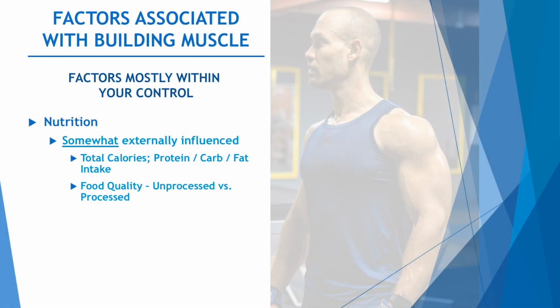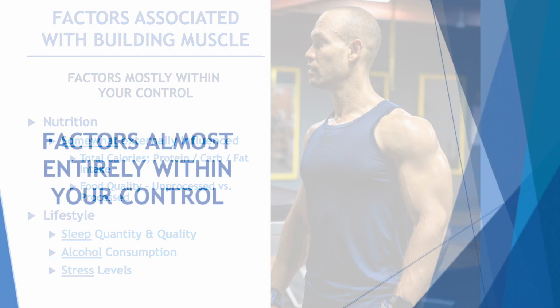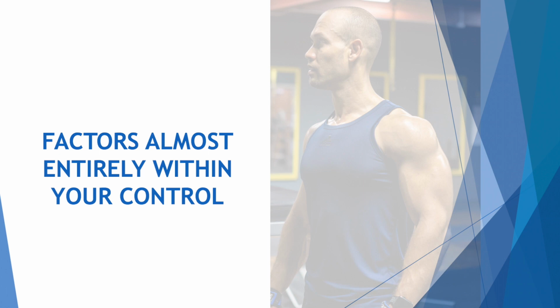Another set of factors that are somewhat within your control are things like the quantity and quality of your sleep each night, alcohol consumption, to some extent your stress levels, and so on. So these are factors that, yes, you have great control over, but certainly are affected by external factors like family and career.